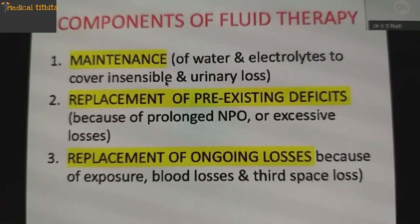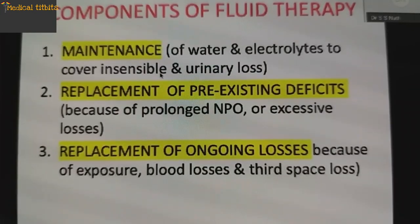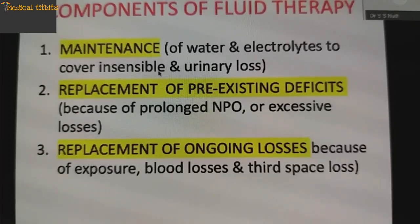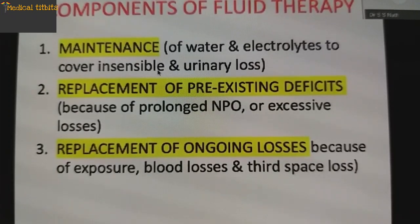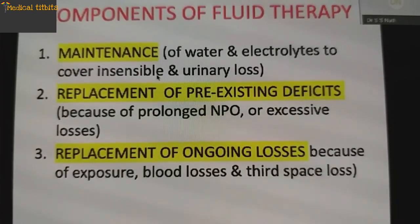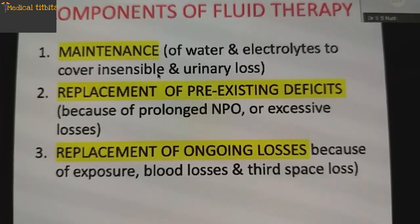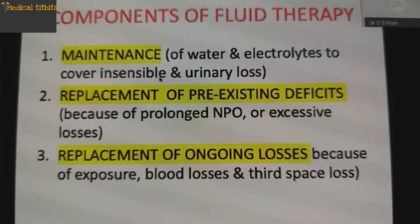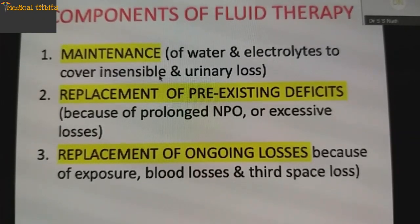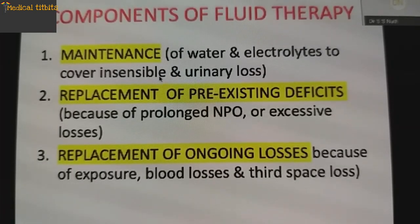These 3 components are, first, the maintenance, that is the maintenance of water and electrolytes to cover the insensible and urinary losses. The second is replacement of pre-existing deficits because of prolonged nil orally status or excessive losses, like vomiting, or GI losses with a Ryle's tube on drain. The third is replacement of ongoing losses because of exposure to the warm environment of the OT, because of the surgical blood losses and sequestration of the fluid in the third space.